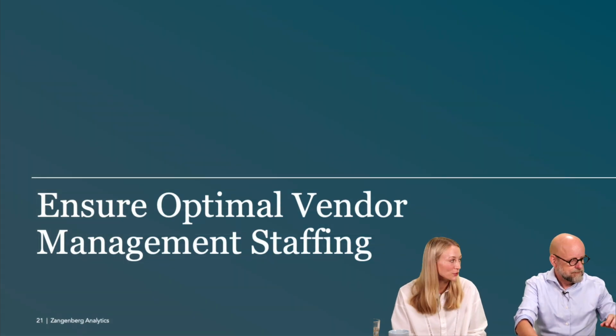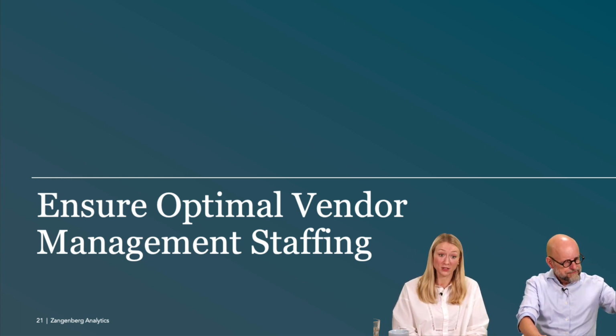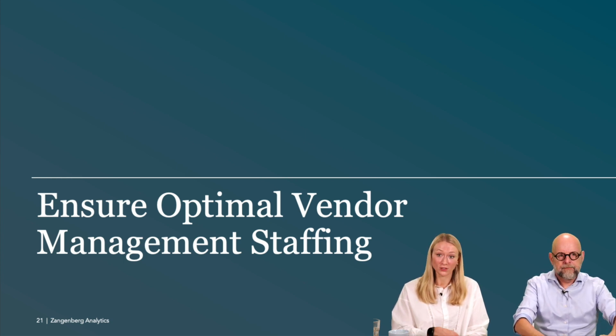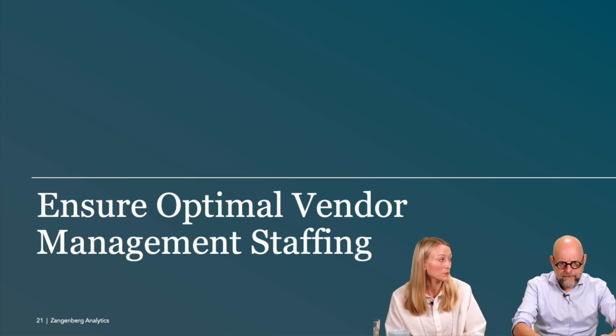And now to ensuring that you have the optimal staffing to ensure optimal vendor management. Now we will provide you with some examples on what key metrics you need to look at, how we benchmark it here in Zangenberg, and some concrete examples of the optimal staffing from our benchmark database.